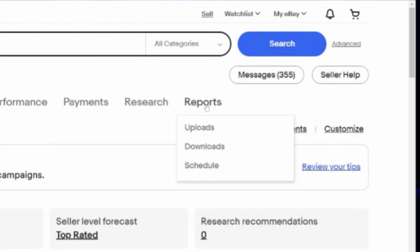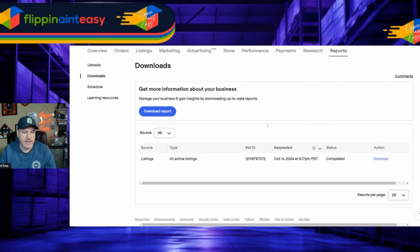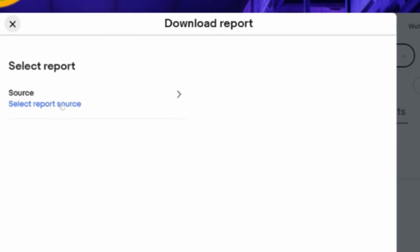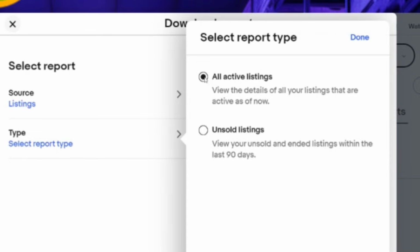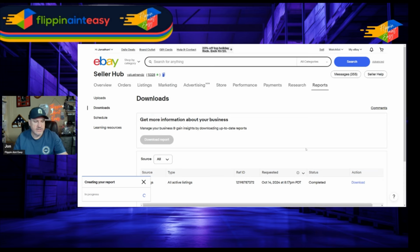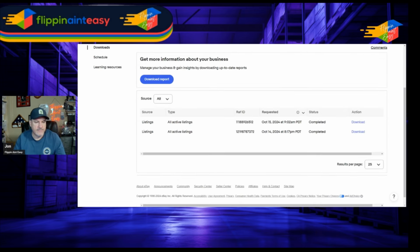But I want you to go to reports, on this bar of different drop down menus up here. Go to reports and then downloads. Click on downloads. I did this last night, but I'll do it again. Download report. And you're going to select report source. You want your listings. Select report type, all active listings, right? And then download. Now, nothing's going to pop up here. You'll see a little in progress thing here on the bottom left, and then it'll show a completed thing. And I guess you can download here. It shows me at least that I have a download available on my browser. I'm using Chrome.